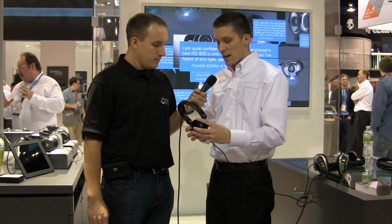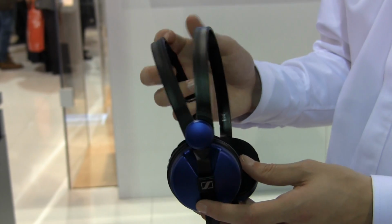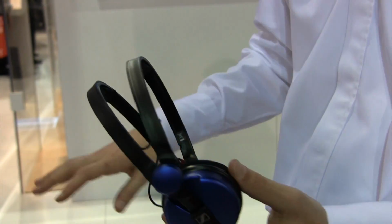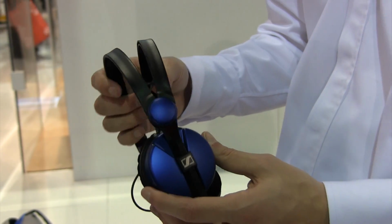So we've engineered this to work in tandem and in harmony with a lot of these portable devices, namely the Apple series. So it does come with an Apple remote and microphone, so you can talk on the phone, you can manage your playlist. But truth be told, this is the best sound you can get from an Apple device, plugging directly in without using an amplifier, without using any other crazy components to enhance the sound. The impedance is optimized, thus you get the best possible sound.